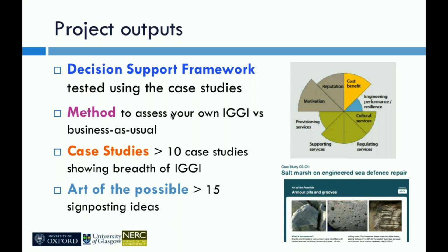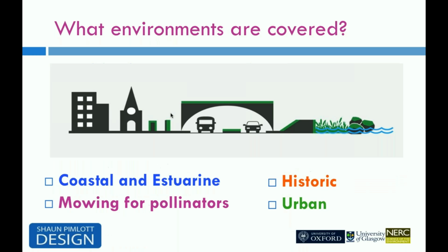As far as the outputs of our project, there's the decision support framework, which will be a front-end report that outlines why we did what we did, what is greening the grey, and that involves a method by which you could assess your own green-grey options against business as usual. Originally, we said we'd have 10 case studies. We've actually developed many more than that, and we have a series of art of the possible examples as well, which are smaller vignettes than the case studies themselves.